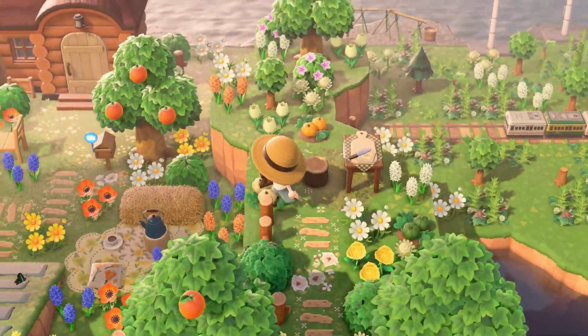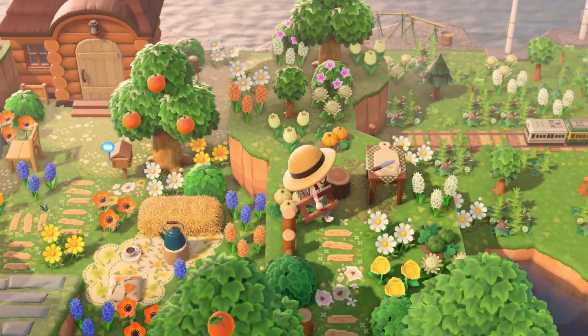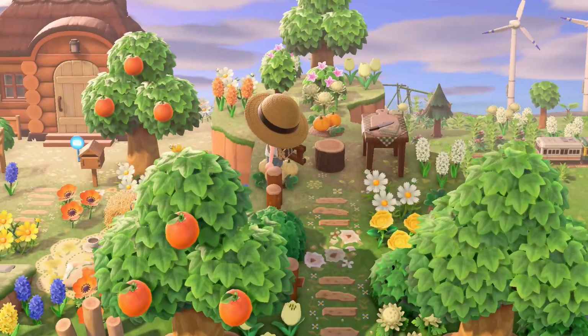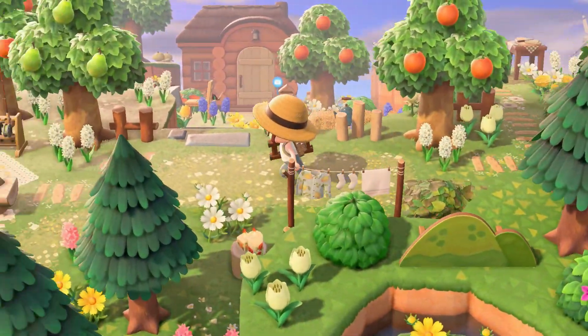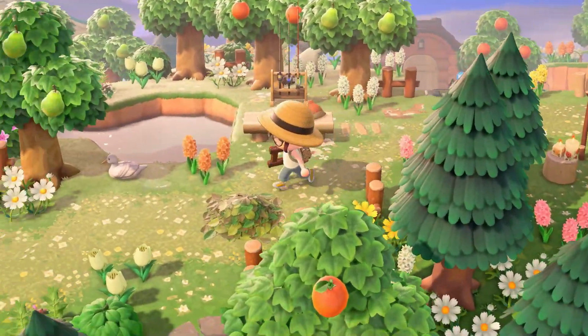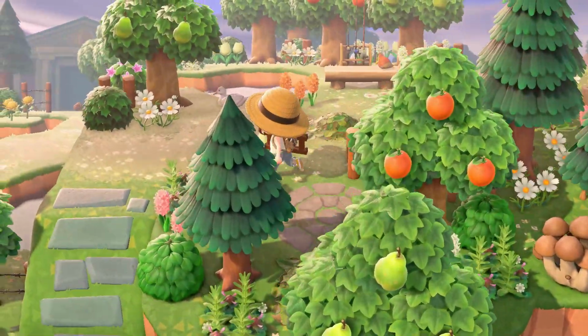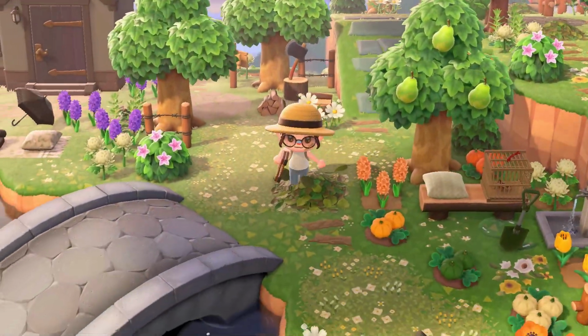I also, okay. So pumpkins are such a good item to decorate with because like flowers, you can walk over them, but they're very good at filling space, which is so nice. It's always nice to find an item that can fill space, but also you can walk through it.